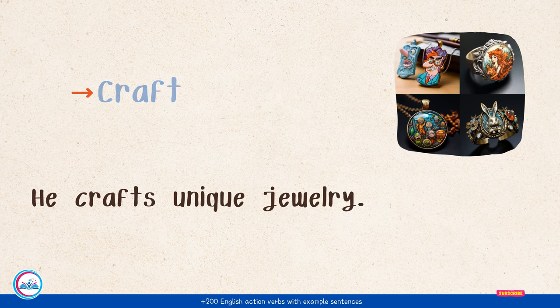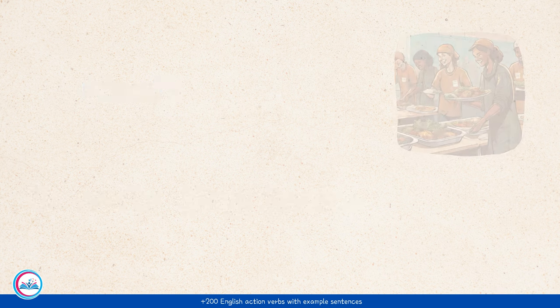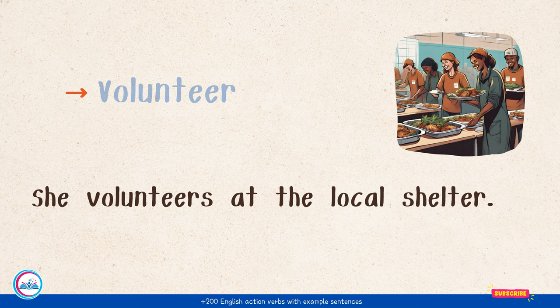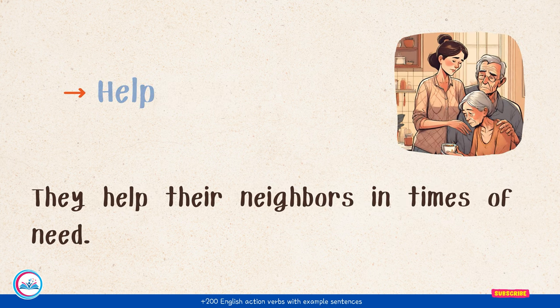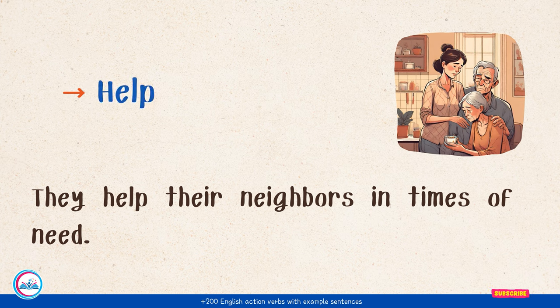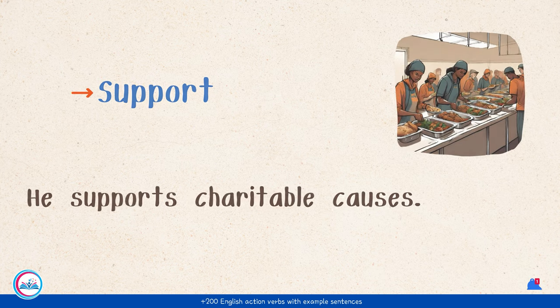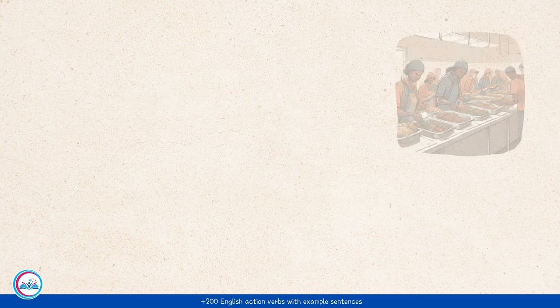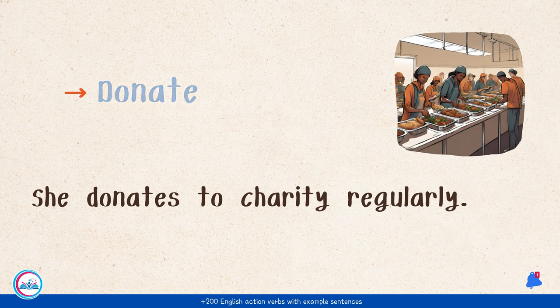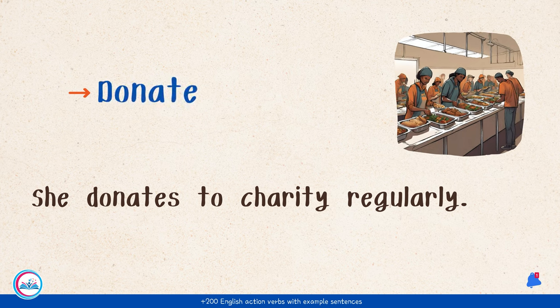Craft. He crafts unique jewelry. Volunteer. She volunteers at the local shelter. Help. They help their neighbors in times of need. Support. He supports charitable causes. Donate. She donates to charity regularly.